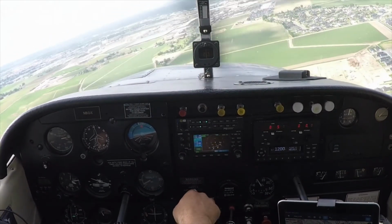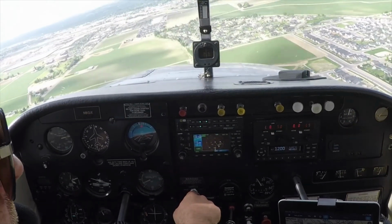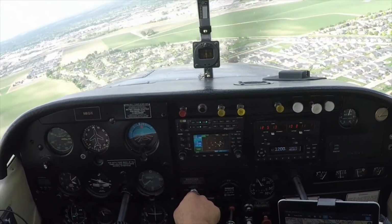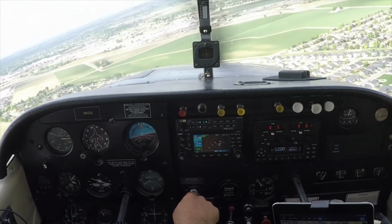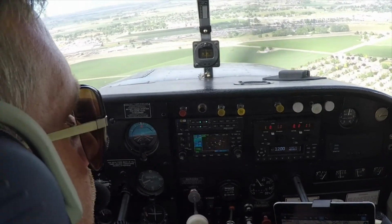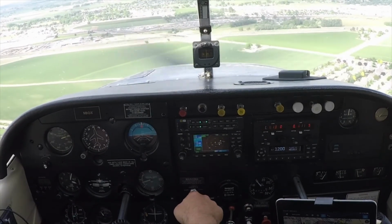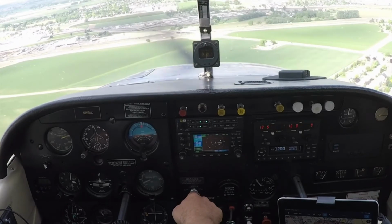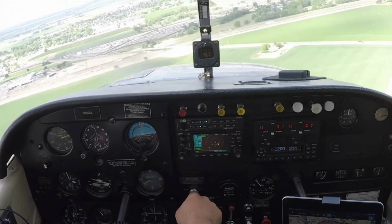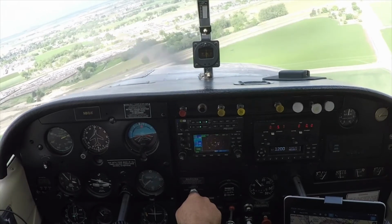Skyhawk 6 Whiskey Uniform, 2 miles to the north, making a left teardrop for the right downwind, 30. Caldwell traffic, Skyhawk 8101 X-ray, turning right base, runway 30, Caldwell. Caldwell traffic, Skyhawk 5 Papa, clear runway 30, Caldwell. Okay, holding 80. Start this turn early. We are 500 feet up.